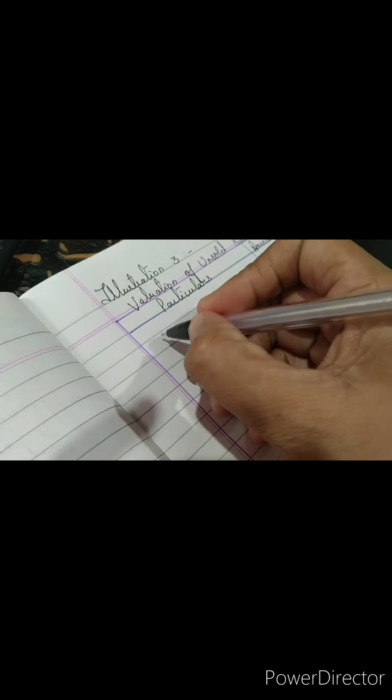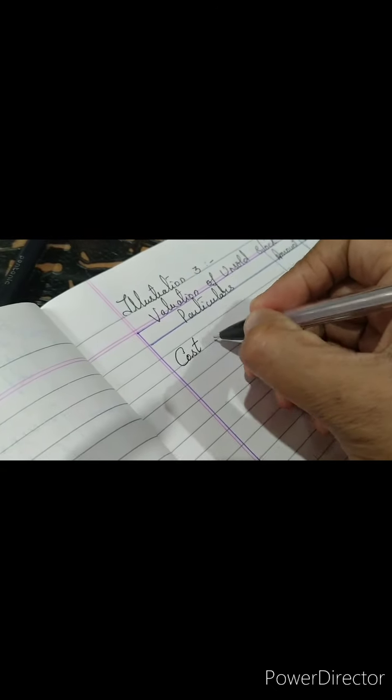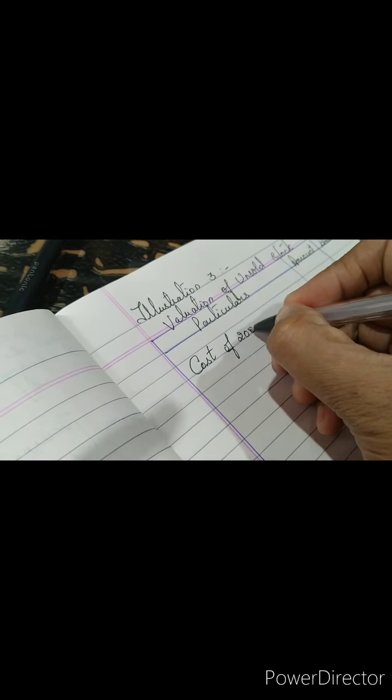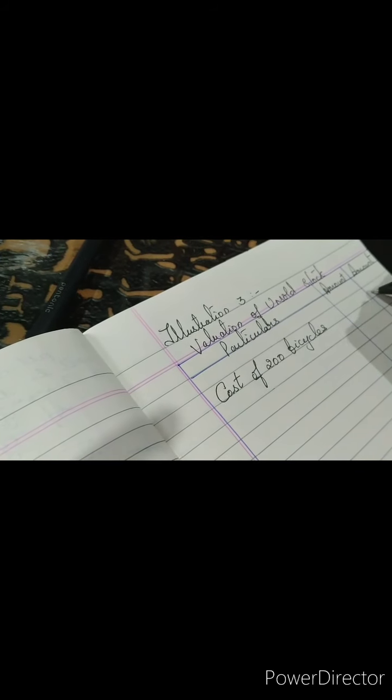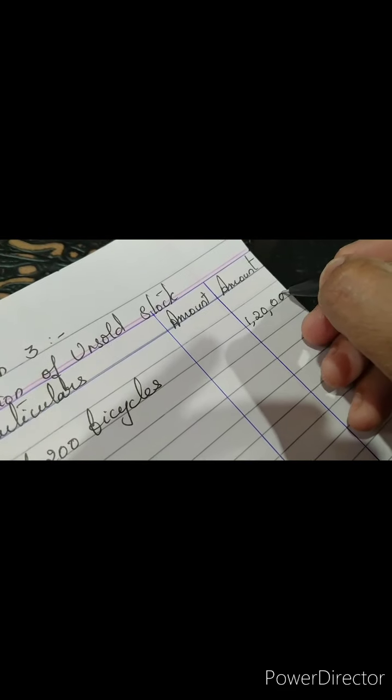And what are you asked to do here? Calculate the value of closing stock. So here is illustration 3. Valuation of closing stock, unsold stock, will be our heading. Particulars, amount in rupees and amount in rupees. This inner column amount is for calculation and the outer column is the final answer which we will write there. So how many bicycles are we given? We are given 200 bicycles. So first we will write the cost of 200 bicycles. So how much is the cost? The starting one, 1,20,000, which is given in your illustration.